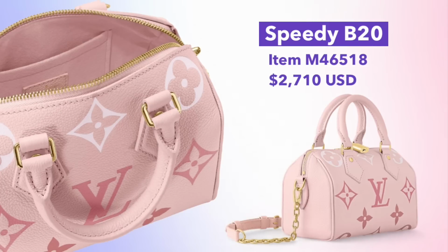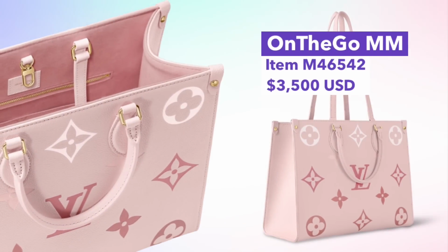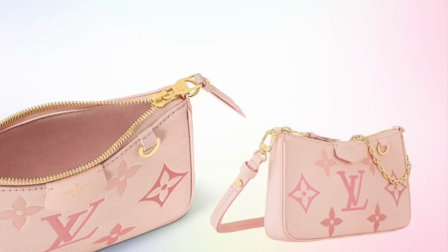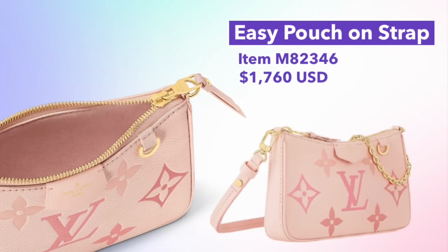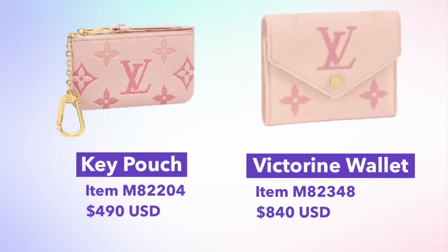This will be $2,700, as well as an on-the-go MM for $3,500. There will be an on-the-go PM in yellow. I'll show you soon. Going back to pink, there's also the Easy Pouch for $1,760. This is a really cute mini bag. For small leather goods, there's the key pouch and the Victorine wallet. Not a lot of small leather goods in these collections.